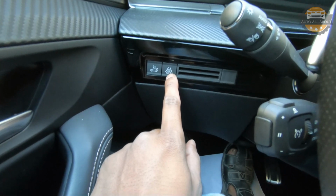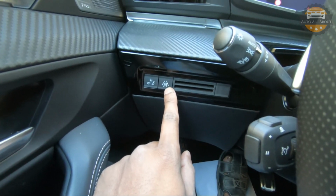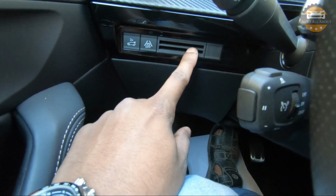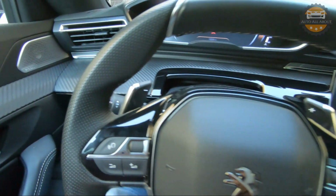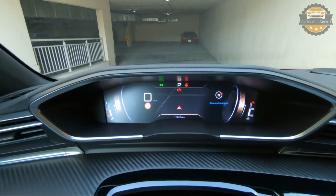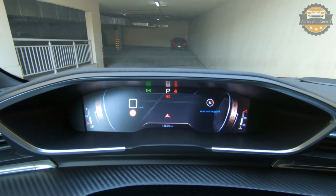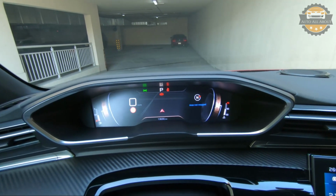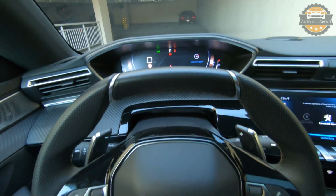And next to that we are having the switch to turn off the lane keep assist, and then we are having some card holders here. And then in the center, as we told, the 12.3-inch digital instrument cluster. It can be configured into multiple display modes. I will show you that.